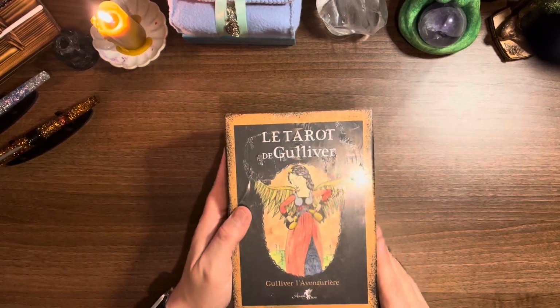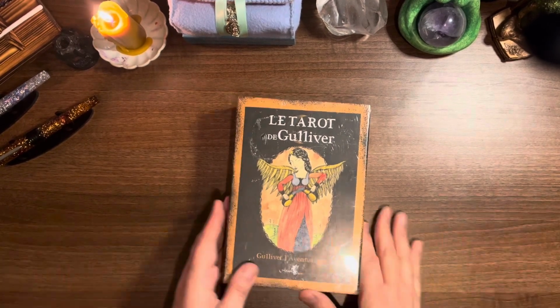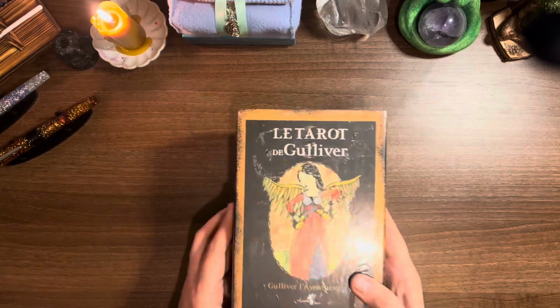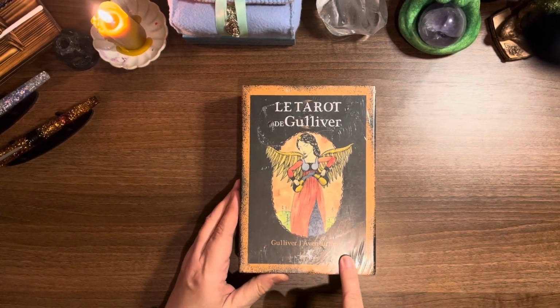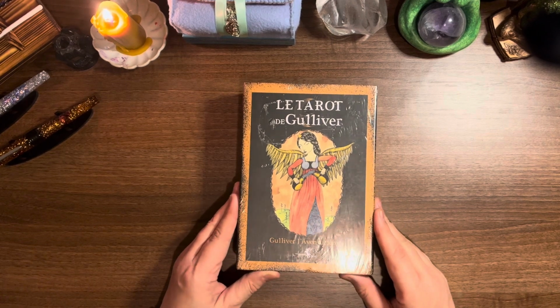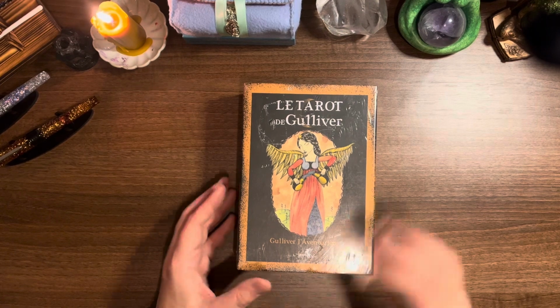But it isn't. This deck, and I believe they could have used other artists, it's really hard to know, isn't it, when everything's in French. But this is by Gulliver Aventurier. I'm hoping I'm saying that right anyway. Aventurier.